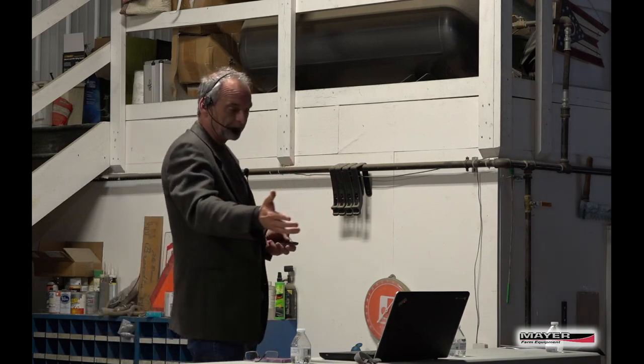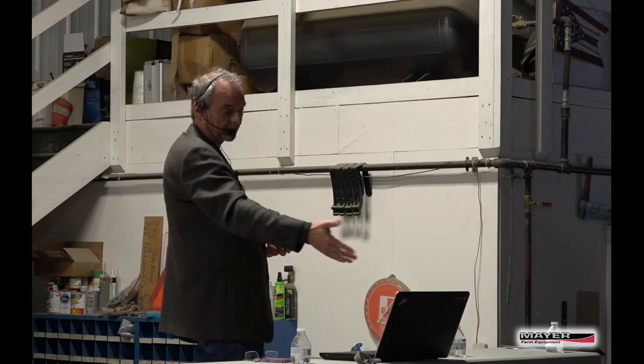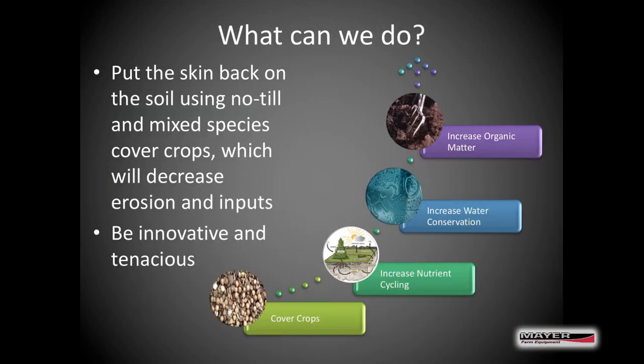So I'm going to go through this pretty quick. You guys have seen this. Gabe stole this slide from me. Nature's way grows a living skin, cycles nutrients. We know these things. How we do it, strip off the soil. That's what NRCS does when they land level, isn't it? Strip off the skin. We can do better. We can put the skin back on. The cover crops are the key. You got to have all the other stuff, but you got to start doing the cover crops. You just have to. You can't get there without them.